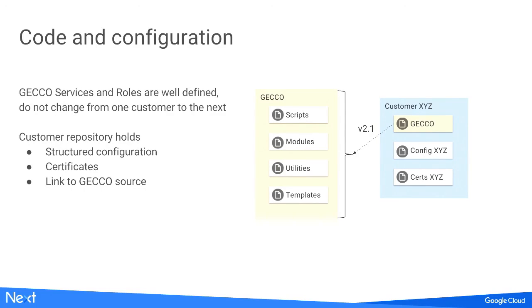Here's a very high-level example of what one might look like. A typical Gecko environment is comprised of a customer-specific GCE project connected to the customer's on-site network via Cloud VPN. Typically, the project will span multiple geographic regions for fault tolerance. Each Gecko service is expressed in code that defines well-understood and well-tested behaviors. This functional code does not change from one customer to the next.